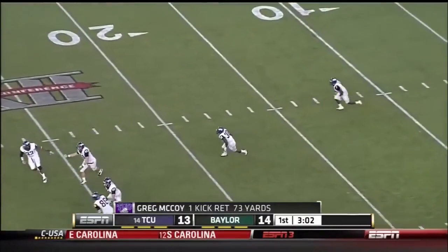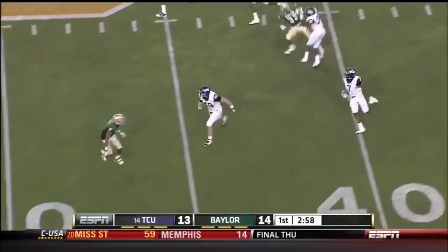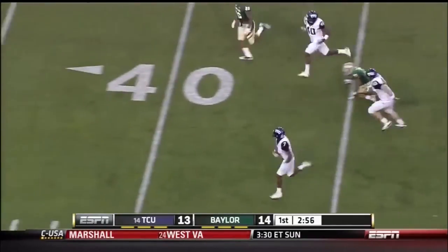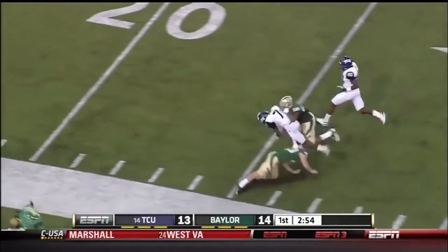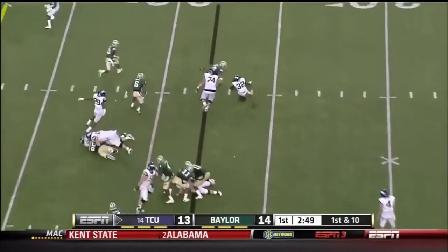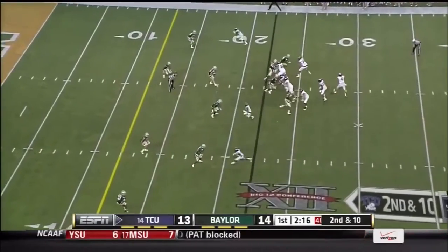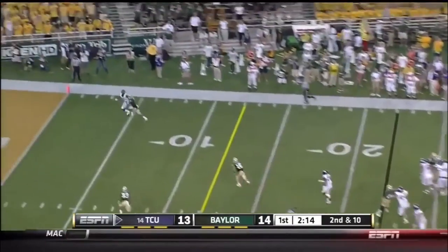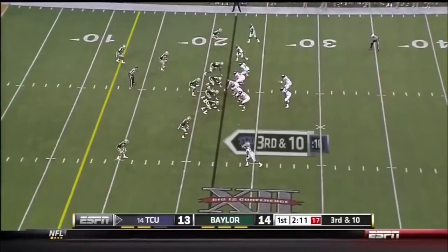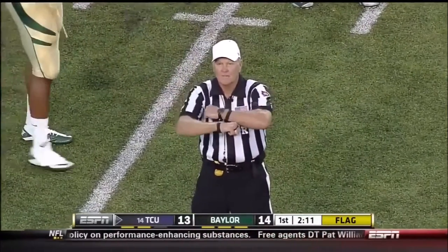And here is McCoy. Remember, he had a 73-yard return last time, and here he goes again. Good block out in front. Oh, boy, McCoy! James now. And he slips. Paul Hall. He's going to go to the end zone. And looks to rally the troops. False start. Offense. Paul Hall.